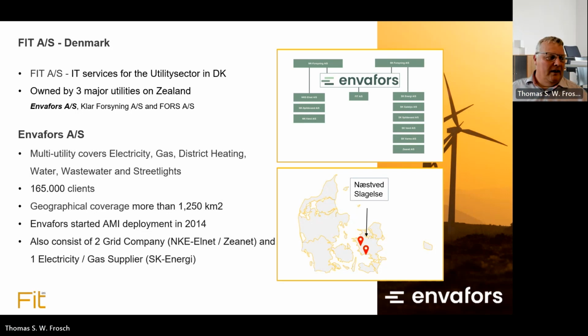The main purpose for us is getting the most out of all the systems and products that we buy. So in a way, we are looking for systems that can maintain and give service to all our owners. But today I'm talking about Envafors, which is a multi-utility company, and it covers electricity, gas, district heating, water, wastewater, and streetlights. They have about 170,000 clients and are covering quite a bit of area of Zealand.